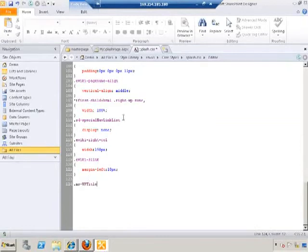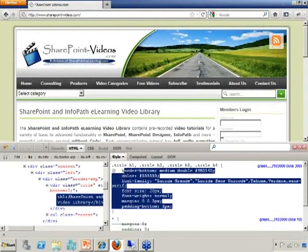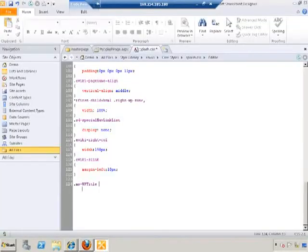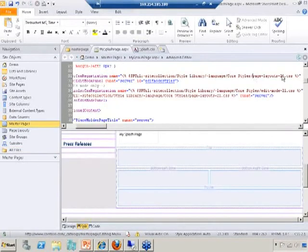So I've found my class, I've declared my class here. Now I'm going to go back to SharePoint videos and take the declarations and styles describing this particular class. Copy them onto here. So now that the styles are applied, I will save this particular splash.css and make sure that I have references inside here.